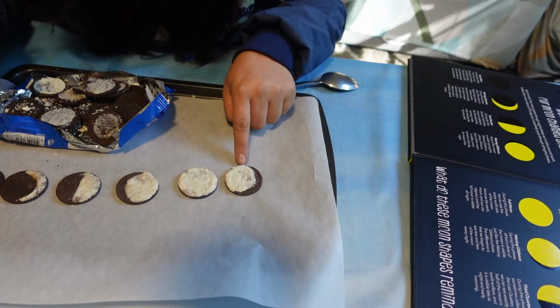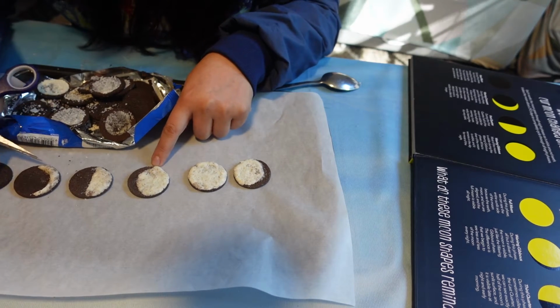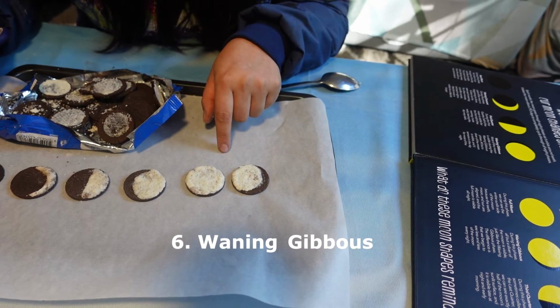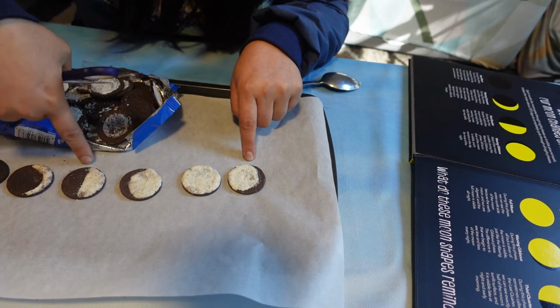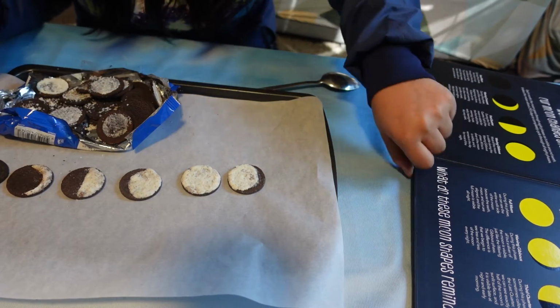Ta-da! You can see this is opposite to the first one you made. So go to the other side. We call it waning gibbous. Waning gibbous. And the next one, when we go back, you get another quarter. We call the third quarter.